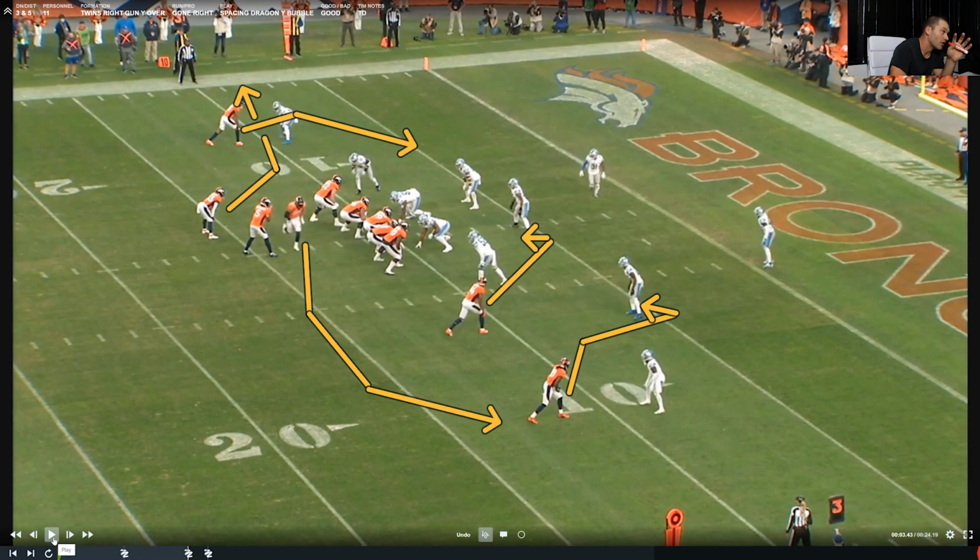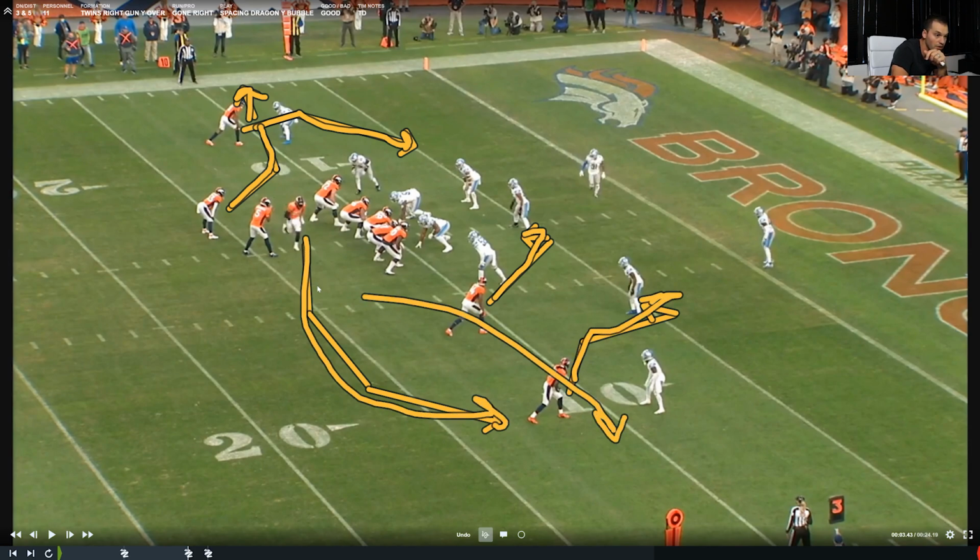Broncos are in another West Coast staple, which is dragon spacing. The dragon portion of the play call is slant arrow. They're just using the back for the arrow here. Spacing, you've got the hank, you've got the sit, and then they're using a bubble instead of another arrow route. Okay, they're going to use the bubble.